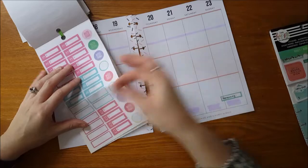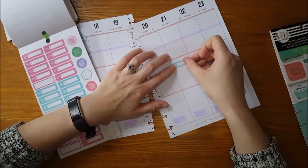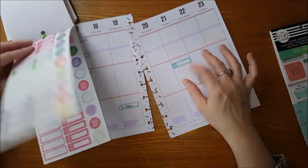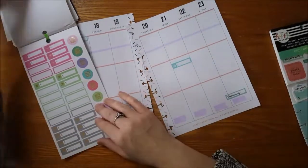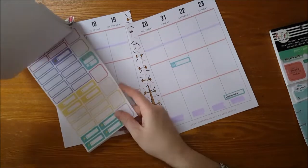And so I'm going to start by marking in our insurance bill that's due on the 21st. At the time that I filmed this, they hadn't posted the amount due yet, but I can tell you we budget about $245 per month. This is a high estimate, meaning that what we pay is actually lower.